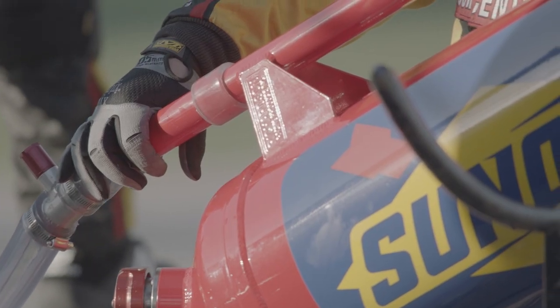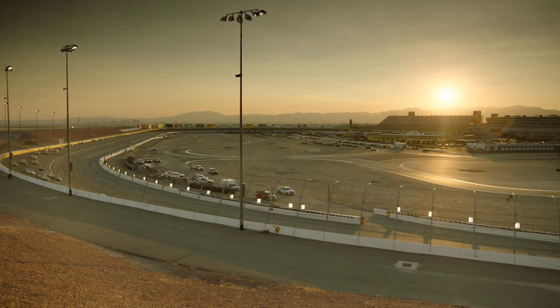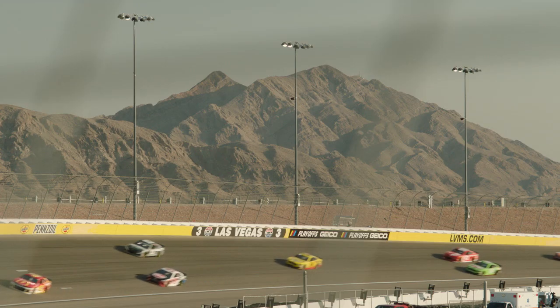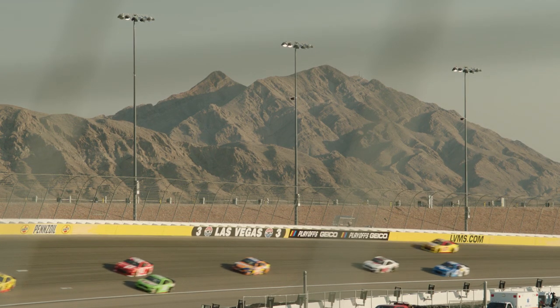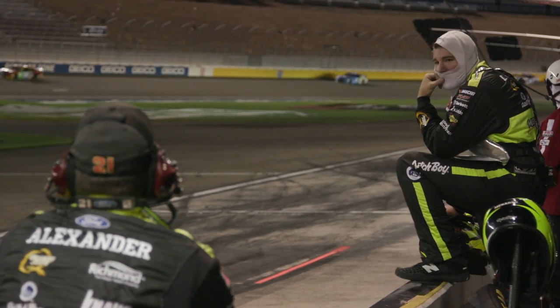Rocko, this weekend we move away from the chaos that Bristol brought us and get back to the 1.5-mile ovals. This one in Las Vegas, a tank of Sunoco Green E15 at Las Vegas Motor Speedway is estimated to last around 54 laps. It's a 400-mile race. We'll start in the heat of the day and finish at night. So these crews are going to have their hands full not only fueling these race cars, but managing the adjustments as they chase this racetrack as the sun goes down.